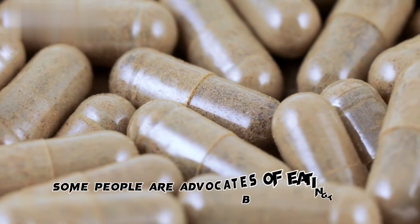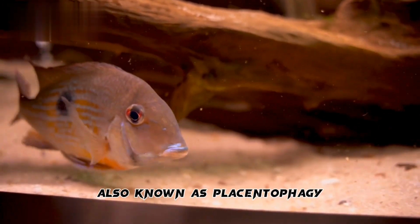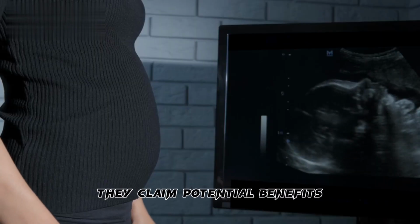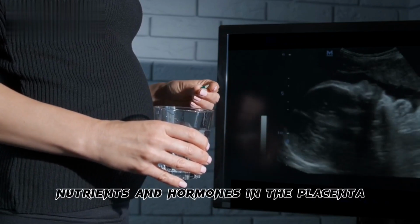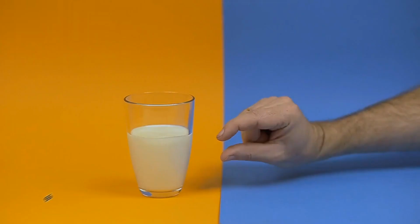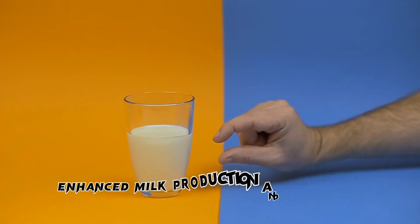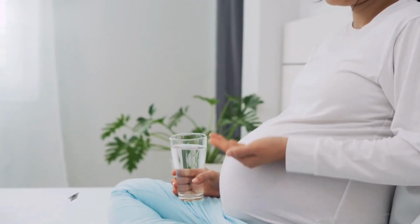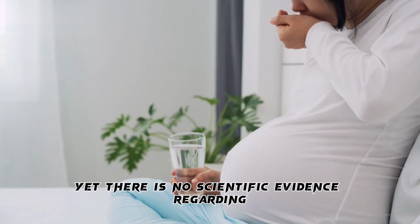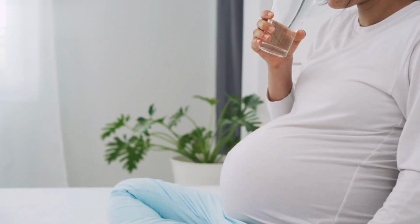Some people are advocates of eating the placenta, also known as placentophagy. They claim potential benefits due to the presence of various nutrients and hormones in the placenta, such as improved mood, increased energy levels, enhanced milk production, and hormone regulation. Yet, there is no scientific evidence regarding the benefits or risks of consuming the placenta.